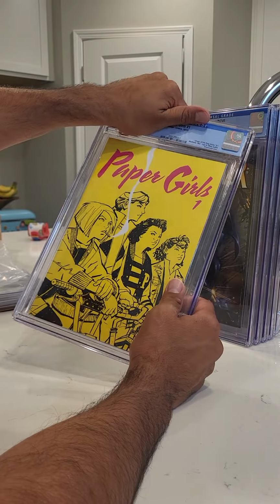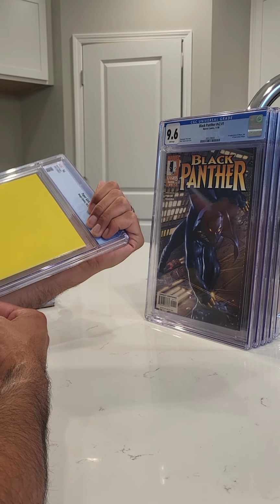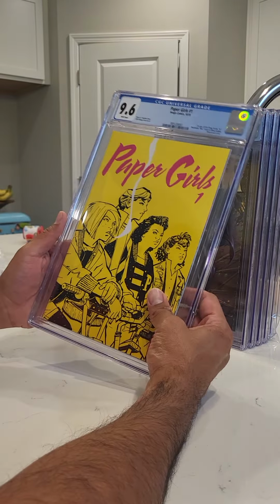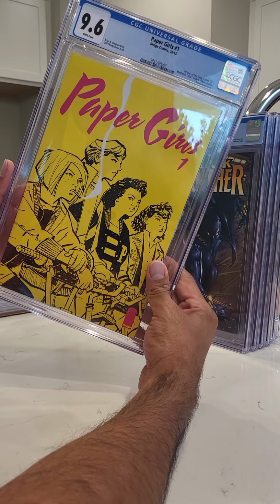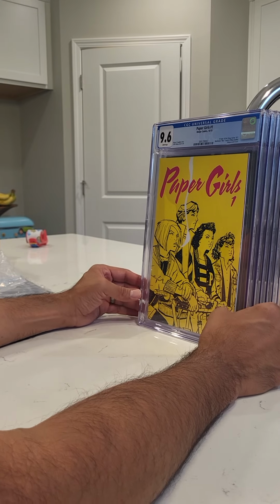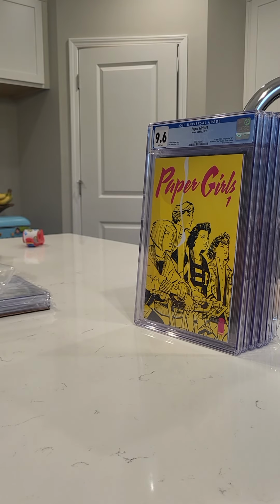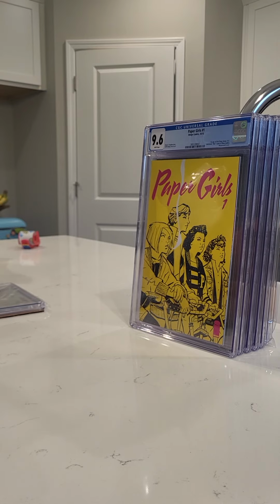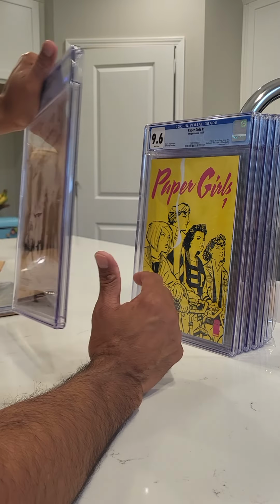Okay, another copy of Paper Girls #1. Second one to come back, the first to get submitted. This thing was, in my opinion, the best of the bunch that I submitted, but somehow came back in a 9.6. Yeah, no grader's notes for any of these books. None whatsoever. With the prices the way they are, there's no need to even try to get this thing resubmitted. I'll just move it. Again, bought for about $3, dirt cheap, way before anybody was speculating or had any clue about that book. So I still have another 8 copies raw. Those aren't worth submitting, but yeah, I'll just move that. Somebody will get a good deal and I'll still make a profit.